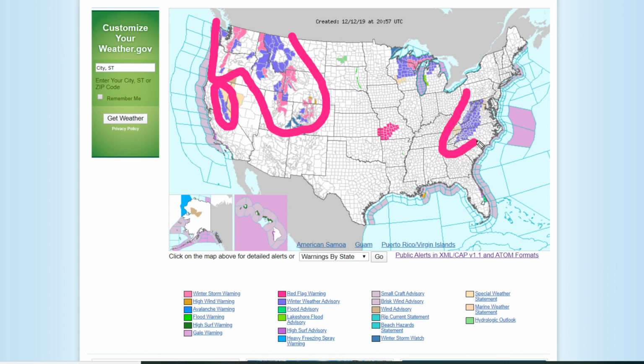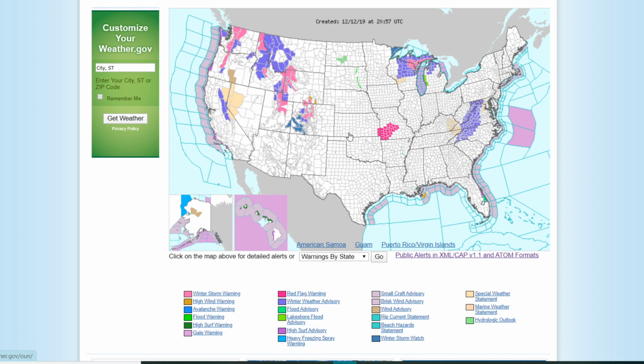Also here you could be seeing some icing issues with this storm, and of course since it is further south, it doesn't take as much to cause a winter weather advisory. So just a couple of hours of icing, not even snowfall, is gonna prompt a winter weather advisory over these areas. And then winter storm warnings in the pinks, and that's also for the Rocky Mountains, and then into parts of the Cascades, and then into parts of northern Wisconsin, and then into the UP of Michigan and northern Michigan.